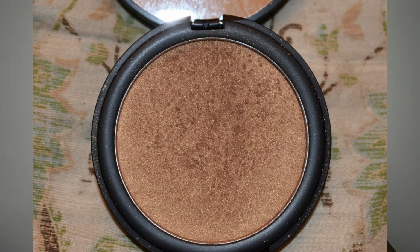D is gone. D was a Dr. Brandt product, but let's move on to E. E is the e.l.f. Shimmer Highlighting Powder. I will show you where I was last month, and then here I am now. I haven't used it but maybe a couple of times this month.